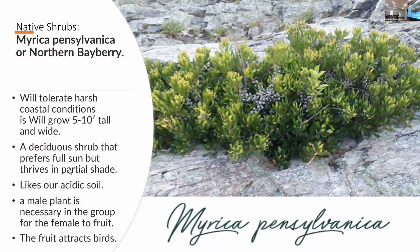I'm sure you've also seen this shrub on our local beaches. A tried and true native that tolerates our conditions is the northern bayberry. Bayberry can grow 5 to 10 feet tall and wide. It's a deciduous shrub, prefers full sun to partial shade, and it loves our acidic soil.